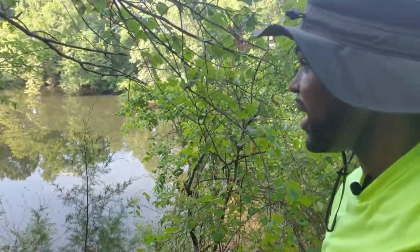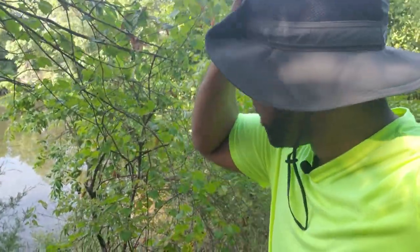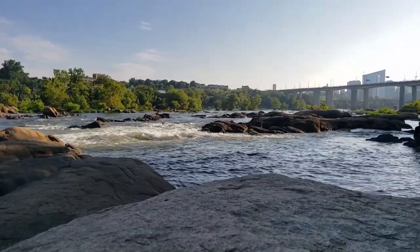You can see the tree branches. This is my first time climbing up here, so it's a nice, peaceful early Saturday morning. Getting a chance to check out the quarry. A nice, good view, peaceful. A lot of area to explore. The rapids are just a little bit over there, not too far from where I'm at right now. They're just good to get out.